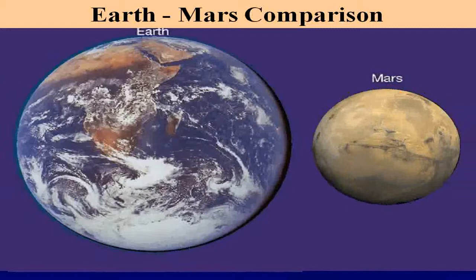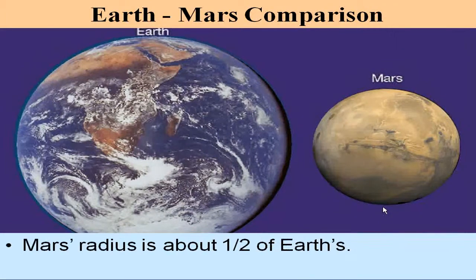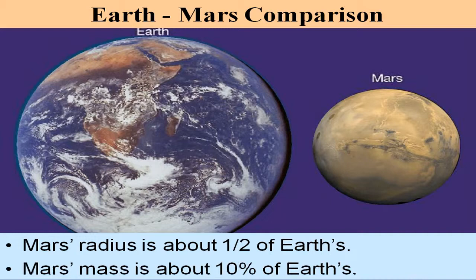Here's a direct comparison between Earth and Mars, and we can see Mars is much smaller than the Earth. In fact, its radius is only about 1/2 that of Earth's, and its mass is only about 10% that of Earth. So compared to Earth, it's quite small.